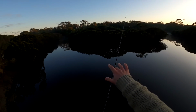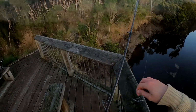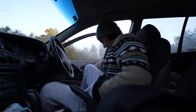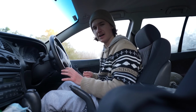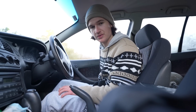Last spot here, and so far no bites at all. Oh, it hasn't got any warmer yet, but we're moving spots. We tried that spot for a little while, we had a few casts. Usually if they're there, you get them straight away. So no fish there to start off with, but I'm going to go try a new destination.